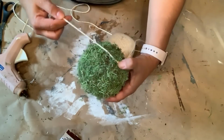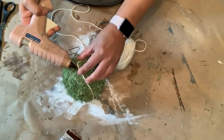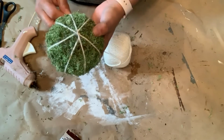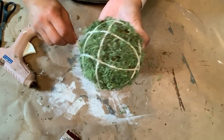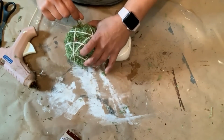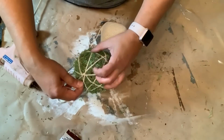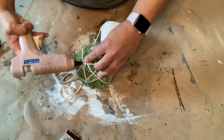And then I had 3 of them, and I left 2 as is with just the green moss. But I wanted to add a special touch to the 3rd one to make it a little bit different. So I took some white cotton twine, hot glued it, and wrapped it around this ball in crisscross patterns. That's a tongue twister. I wrapped until I was happy with the way it looked, and then I hot glued the end piece, and I think it added a really cute touch.